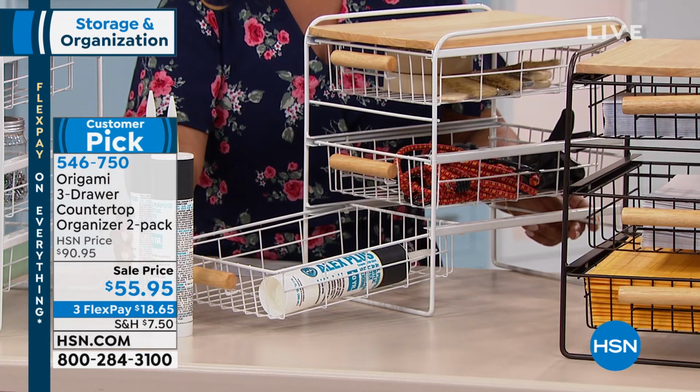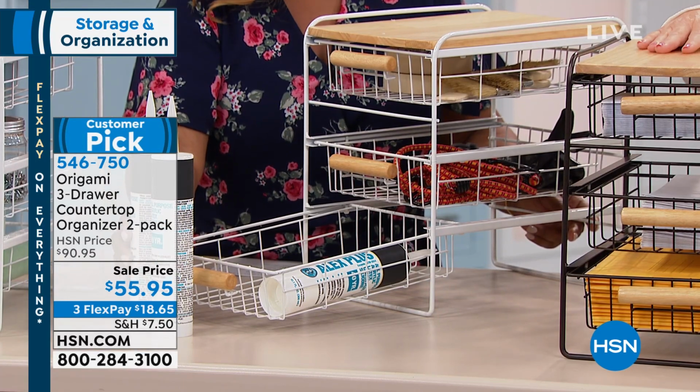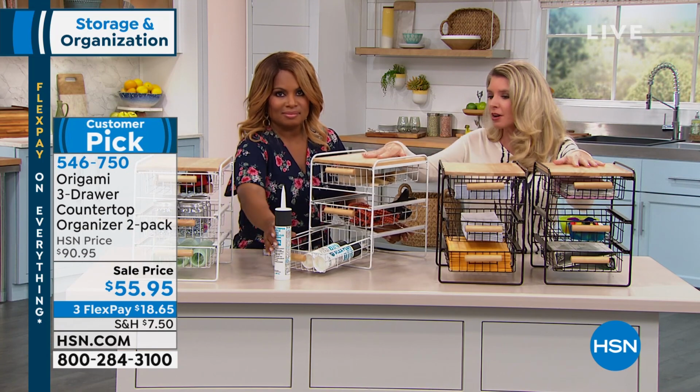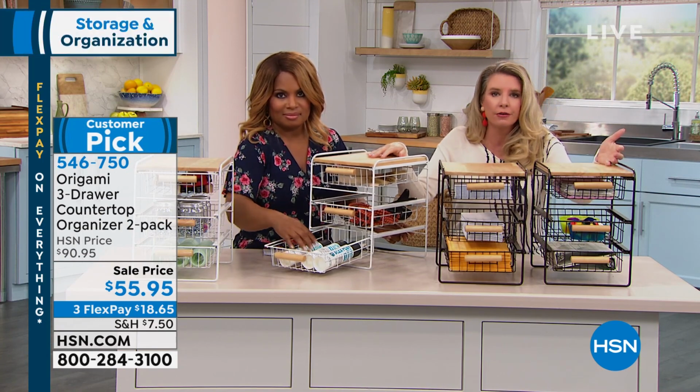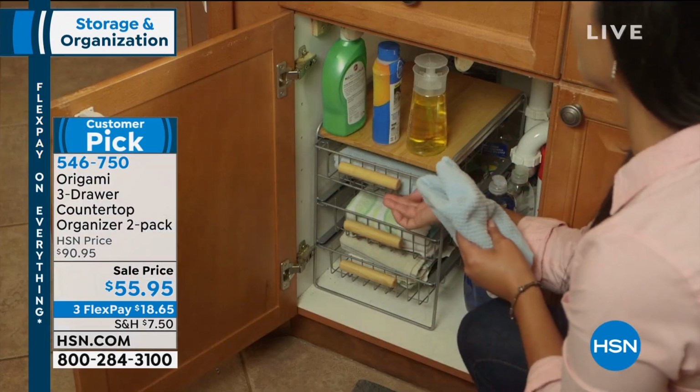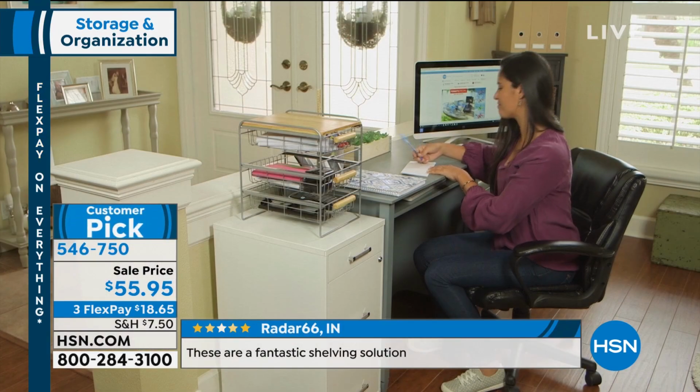So one can go in the bathroom, one can go in the kitchen, one goes in the office, one goes in the guest room, one goes in the kids' room, one goes in the craft room, one goes in the garage, one goes, let's say, in the family room. What about just a place to put all the remotes? I like that one.